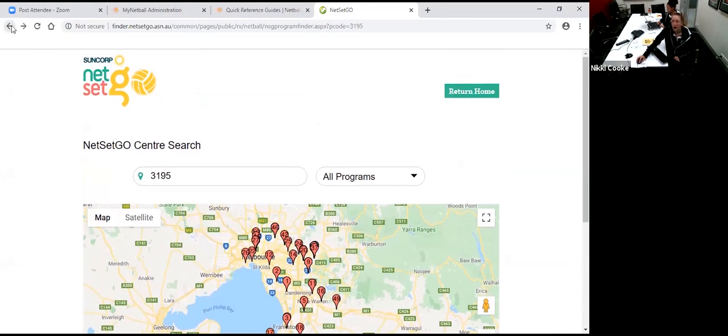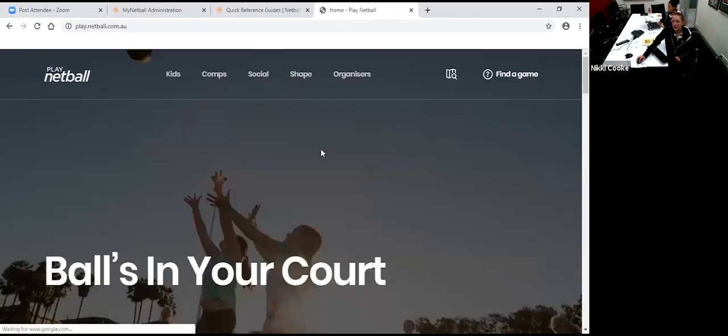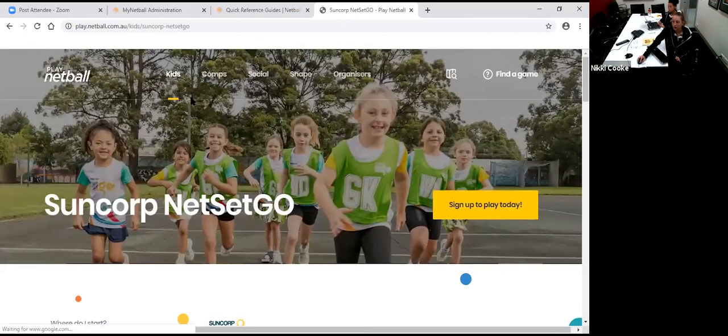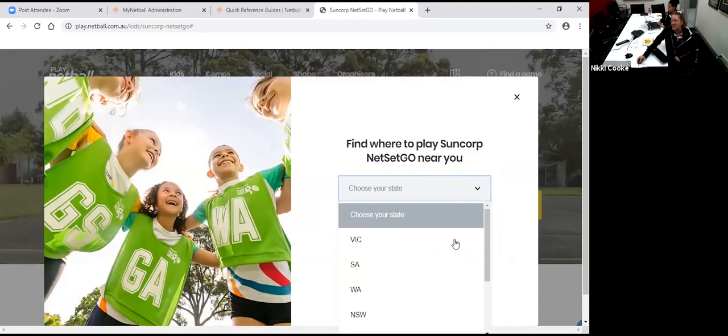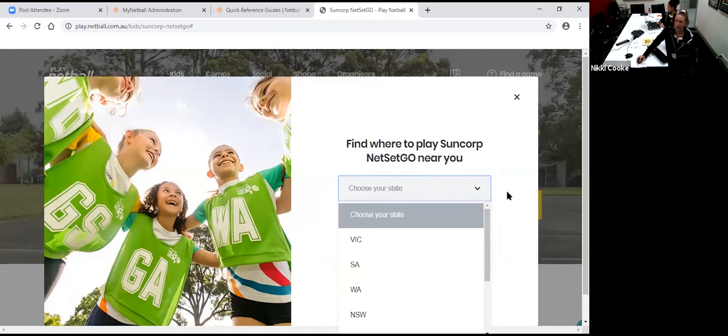So I'm just going to go back, if it lets me, hopefully. And I'll go from the start, but this is the Play Netball website. How I found that map is I went into Kids, Suncorp NetSetGO, sign up to play today, and then I just went through the process of selecting my state, and then it asked me for other details such as my name and email address.